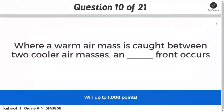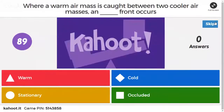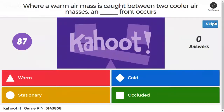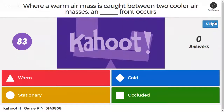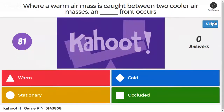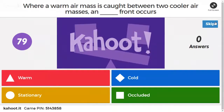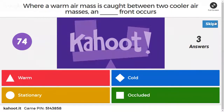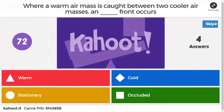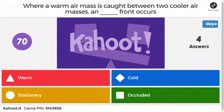All right. Where a warm air mass is caught between 2 cooler air masses, a blank front occurs. Is it red, warm, blue, cold, yellow, stationary, or green, occluded? Red, warm, blue, cold, yellow, stationary, green, occluded.